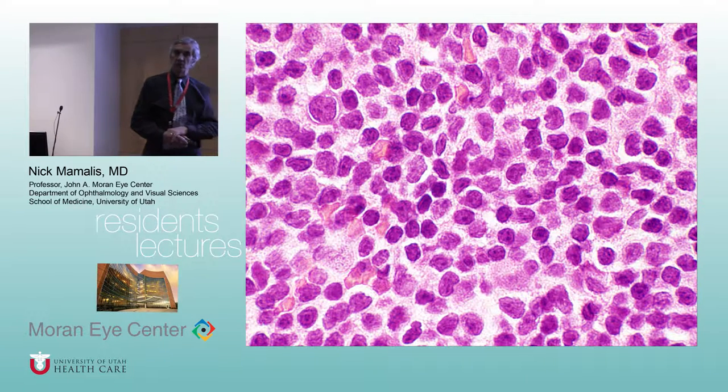What kind of cells are these? So, they're very blue. And it looks almost epithelioid-like. Believe it or not, those are lymphocytes. Okay. You can get lymphoma of the lid.